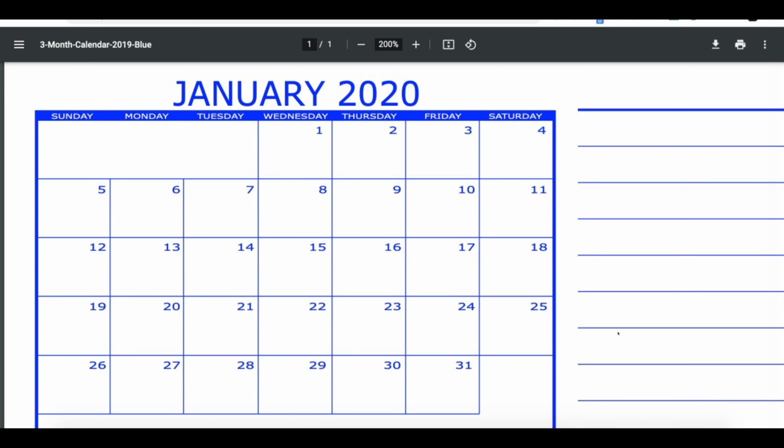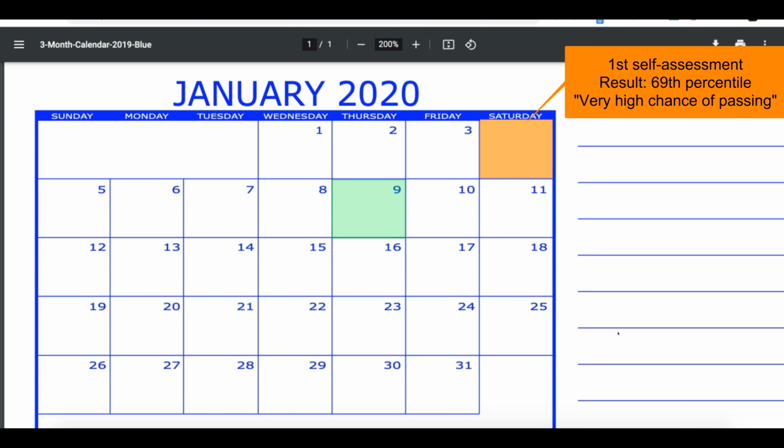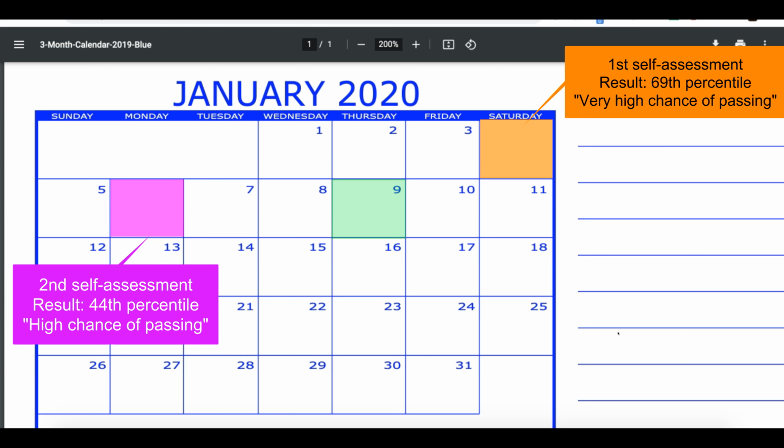With my Uworld self-assessment, so I only had 2 assessments available for me, right? So I took the first assessment 5 days before the exam. The result was 69th percentile, very high chance of passing. The second assessment, I took it 2 days before my exam. The result was 44th percentile, high chance of passing.